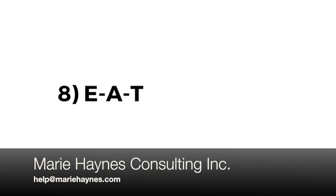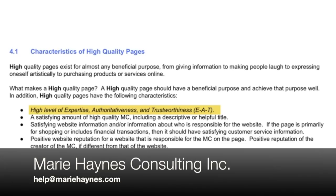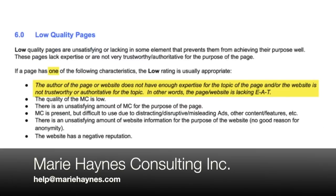One of these things is EAT. Now, EAT stands for expertise, authoritativeness, and trust, and it is hugely important in Google's algorithms. You may have only just started hearing about EAT, but we've been implementing this in our reviews since February of 2017. I thoroughly believe that that's when Google first started putting EAT into their algorithms. This is a screenshot from the quality raters guidelines that shows that the very first characteristic that Google considers a characteristic of a high quality page is a high level of EAT. They also say that a low quality page only needs one of the following, and a lack of EAT is considered a sign of low quality.